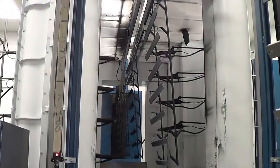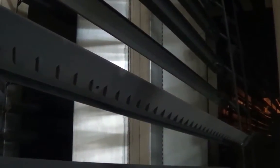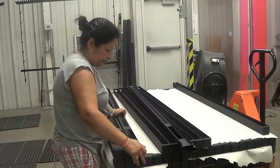A fully cleaned and charged unit then heads to the paint station, where it's given a thick black powder coating. Units are then baked at high temperatures to harden the finish. Product is quickly removed from the racks and stacked carefully in preparation for delivery to Geist's assembly line.